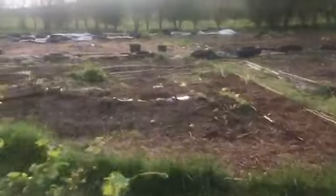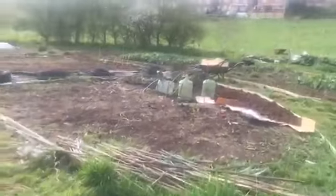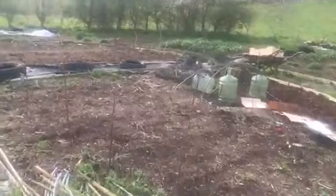These are my black currant cuttings, red currant cuttings, gooseberry cuttings, all there to root. And we'll just come across here. So we've got virtually the whole of Air Circle now cleared, and we're in the process of planting.